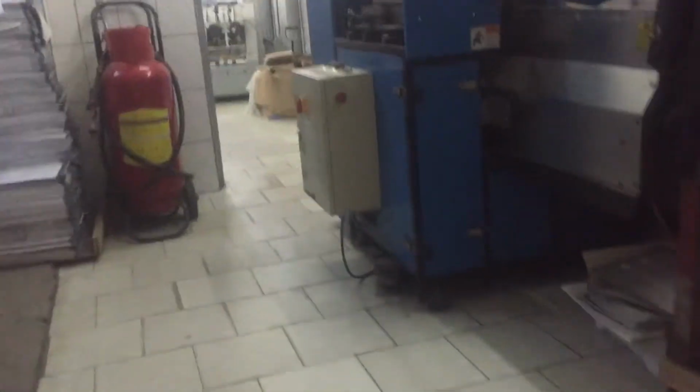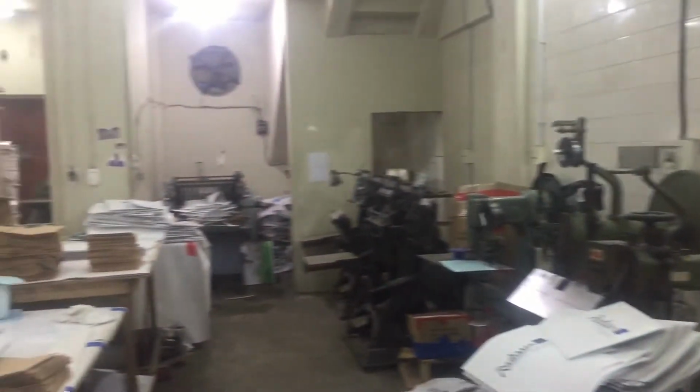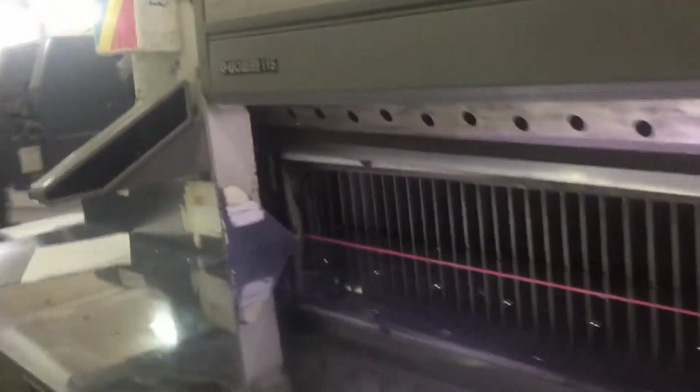They don't come up to here. Yeah, just back there in the office. And here, some people work here to give us some papers using their hands. Yeah. And here we start having seen the machines. Yeah. We have the cutters here. These are cutters. Yeah. This one is a big cutter.